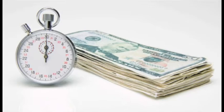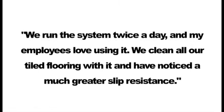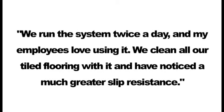One restaurant owner has this to say: "We run the system twice a day, and my employees love using it. We clean all our tiled flooring with it and have noticed a much greater slip resistance."